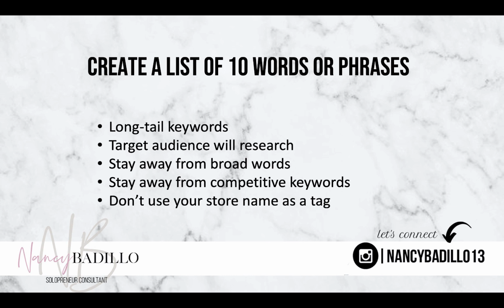It's okay to use long-tail keywords. You want to make sure that you use keywords that your target audience will be searching for. You want to stay away from keywords that are too broad. You want to stay away from keywords that are too competitive. And you don't want to use your store name as a keyword unless you are very popular or you already are a brand. So just keep those things in mind, and I'll go over each one in detail to break it down for you guys.